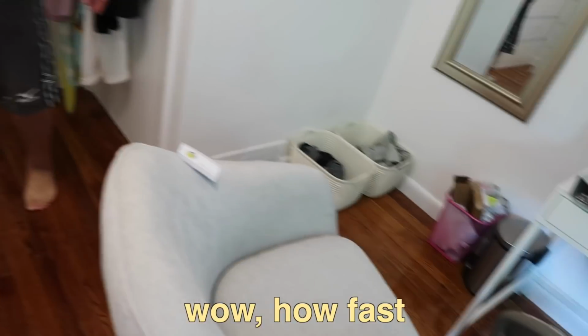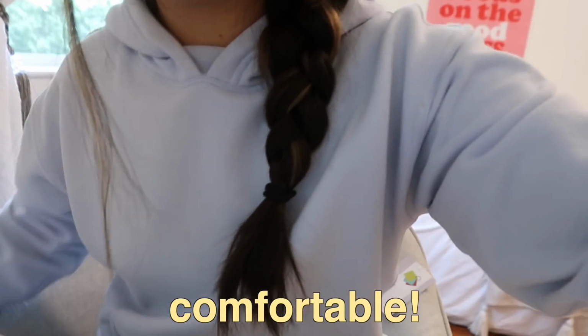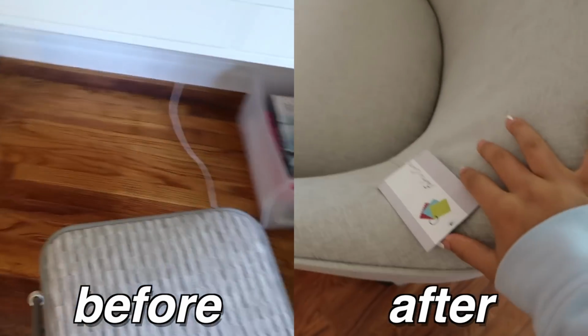Wow, how fast. My dad just finished my chair. Goodbye, this ratchet chair. My first impressions of the chair, y'all. Ooh, really comfortable. The swivel's a bit stiff, but I don't even move that much, so it's fine. This is so nice because you can lean back on it, and it looks so cute, guys. This just looks so much better than my old chair.